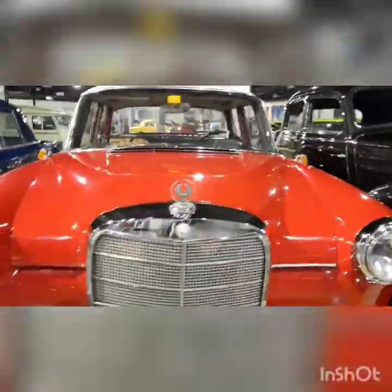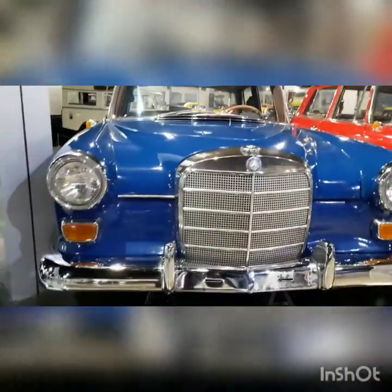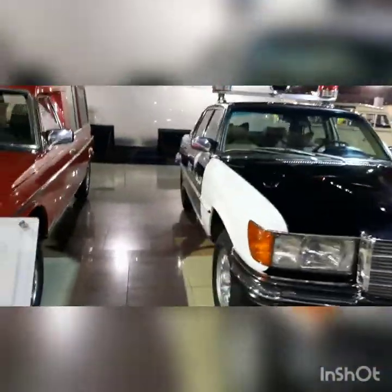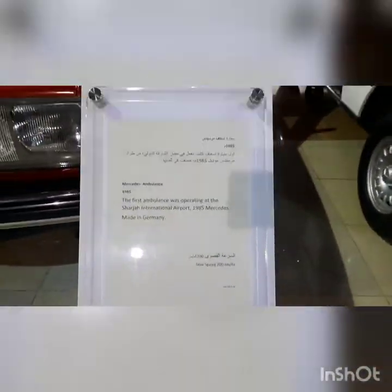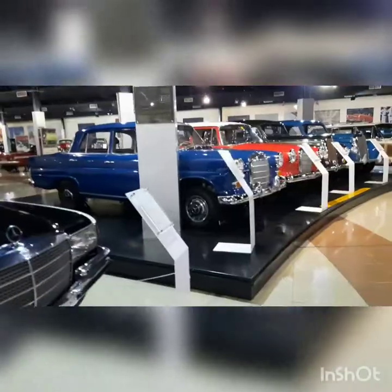A wide variety of Mercedes-Benz. An old Benz police car. 1985 model Benz, the first ambulance operating at the Sharjah International Airport.